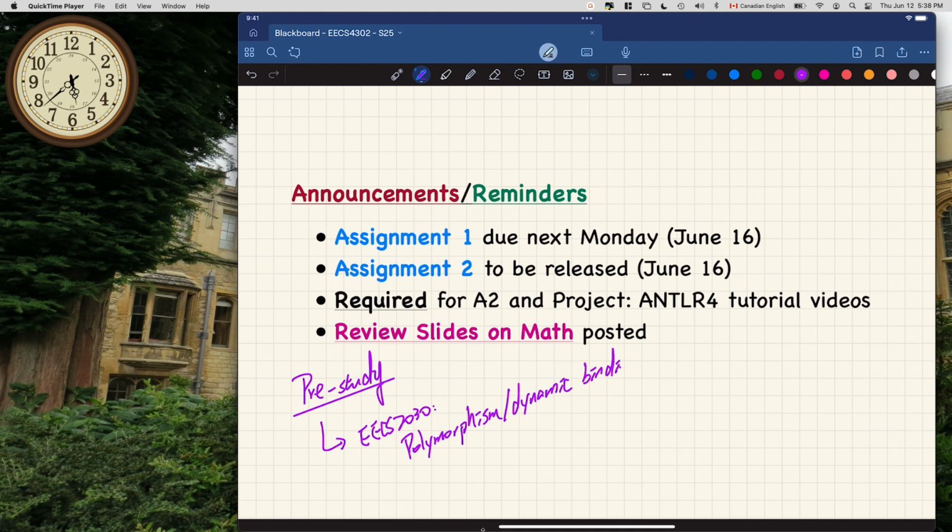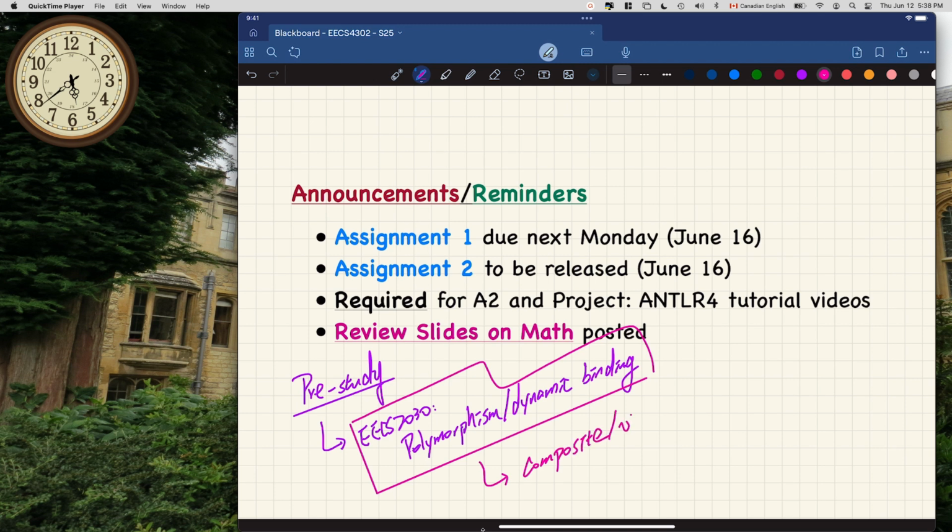The reason being, I'm going to give you guys a lecture, possibly the second week after the reading week, when you are diving deep into the project and also the programming test. There is a design pattern that Antler 4 actually uses very heavily, which is called the composite and also visitor design patterns. That's going to be made use of by Antler 4.